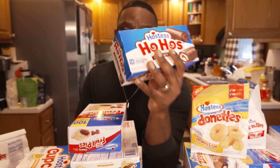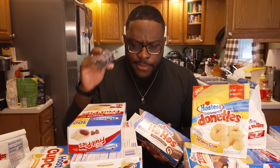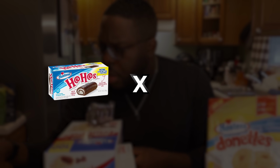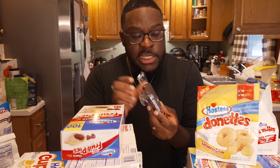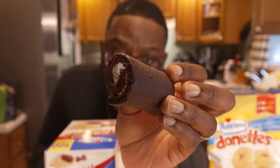Next up, the HoHos. These are the shape I would think a ding dong's gonna be. So this is their answer to the Little Debbie Swiss roll, or did this come first? What came first, Hostess or Little Debbie? Let me know in the comments. This has to be the same ingredients as the ding dong just rolled up, but this is gonna be a banger too, right? Let's see what we got.